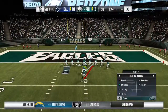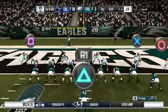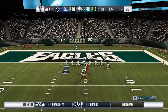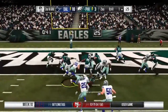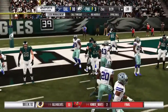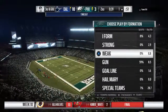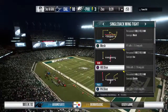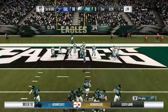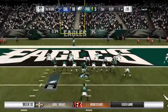Here we go now. Green 39. They'll try to punch it in with Fournette. And he's going to be met at the line of scrimmage and taken down. And now the Cowboys are going to call another timeout as they stop it here with just under 40 ticks to go in this first half. This Cowboy defense trying to hold them out of the end zone. They've run it to 3rd and goal.